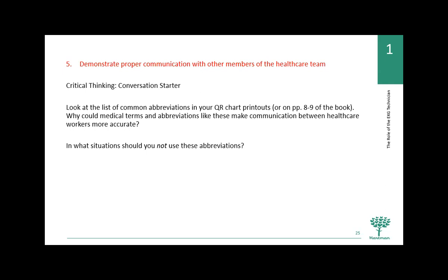But when would you not want to use abbreviations? Who, if you're talking to someone, would you not want to use those abbreviations with? The patient. Yeah, patient, family members. You know what I mean? Like you wouldn't want to say, "Do you have a history of DBM?" What are you talking about?